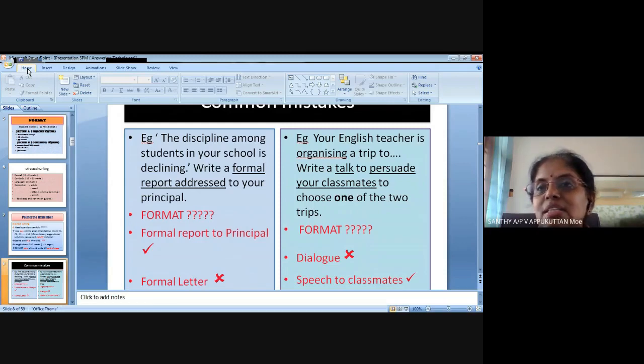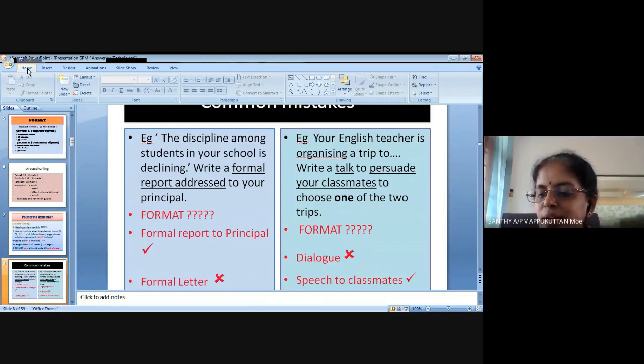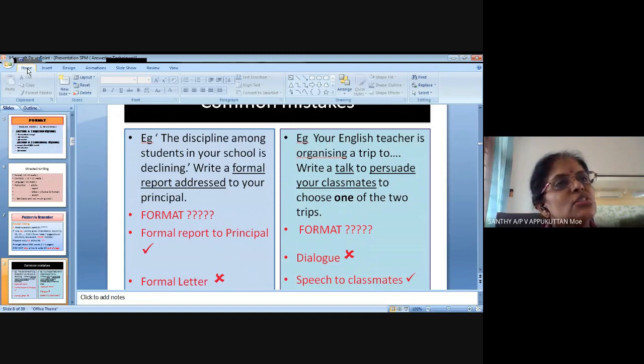Because of the word talk, they think it's informal. Perbualan teacher, talk to perbualan kan? Conversation kan? No. It is a speech. But less formal. Why? Any difference, Shanty, between talk and speech? Is there any difference? Okay, now speech, normally we use it in a formal sense. Formal, the word speech, okay. Yeah, formal. When do you listen to a speech?